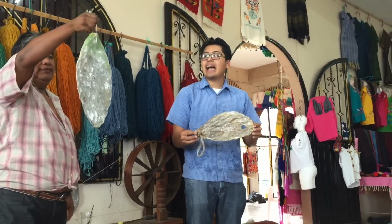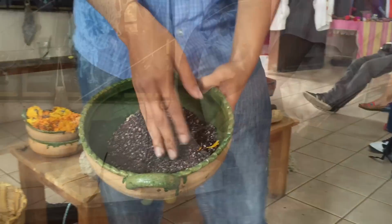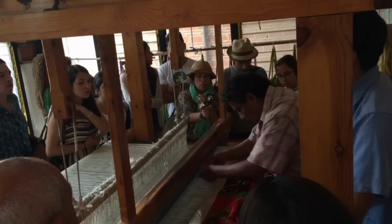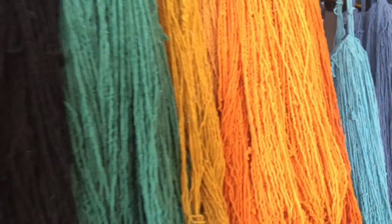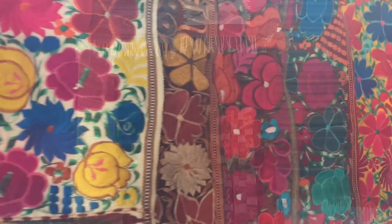So those white things on the cactus are an insect. It's a parasite. It was amazing to see all of the colors extracted from nature to create these beautiful textile rugs.